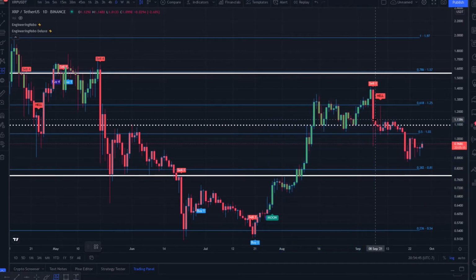Because after EngineeringRobo suggested bearish price action over the following 2 weeks, we did experience up to 24% in downside. Currently we're sitting on 14% in downside at current levels after EngineeringRobo became bearish on price action.